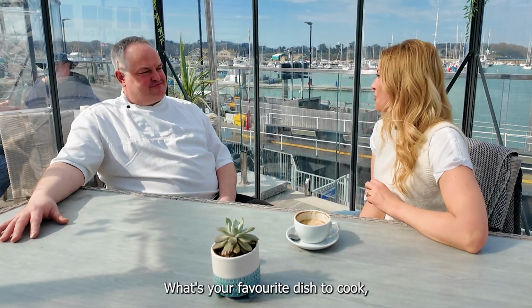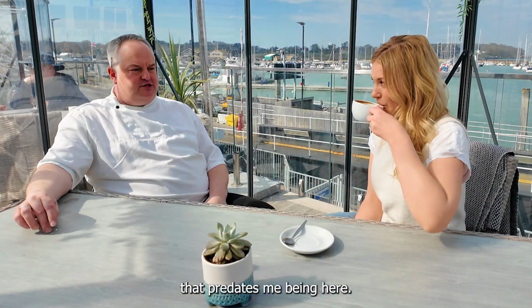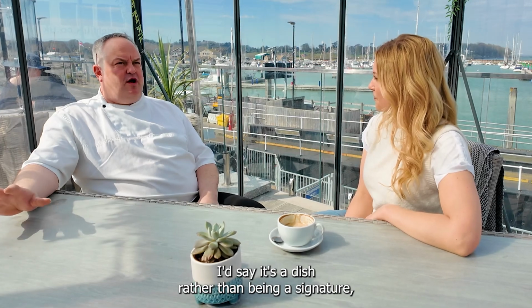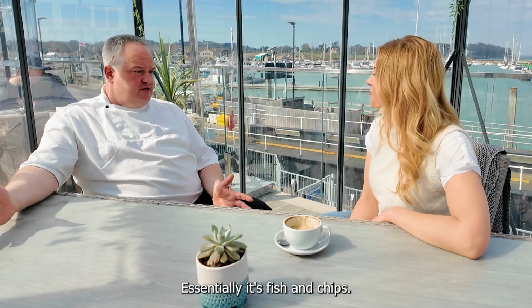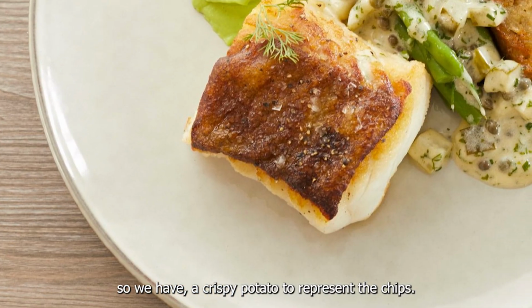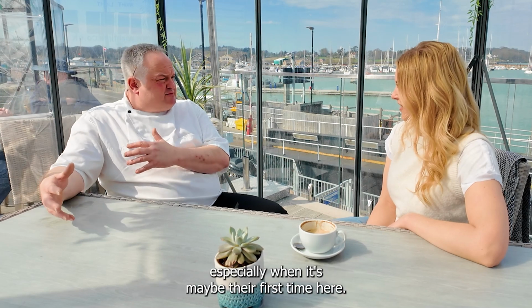What's your favourite dish to cook, or do you have a signature dish that the terrace is known for? I think it's always a really interesting question. We have a dish on the menu at the moment that predates me being here. We've given it a little bit of a love, a bit of a zhuzh perhaps. I'd say rather than being a signature, it's perhaps one we feel we can't take off the menu. And it's fish and chips. It's a piece of fish that changes, but then the garnish is based around the flavours you get with a fish and chip supper. So we have a crispy potato representing the chips, a pea fritter, and a warm tartar sauce. So you get the elements of fish and chips, which is approachable for people, especially when it's maybe their first time here.